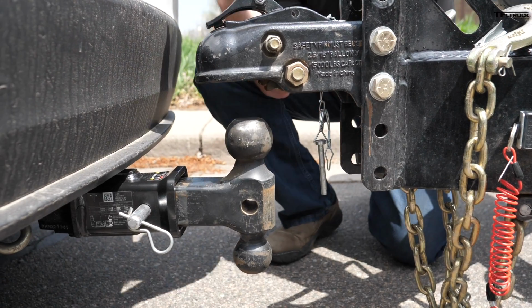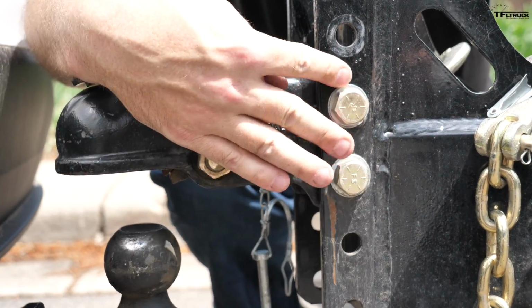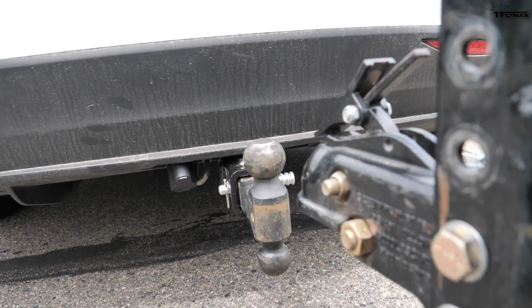Okay. How am I doing on time? Yeah, great. No. What I can do is actually adjust the tongue height on the trailer because this is adjustable. Boom! Pretty easy now, the Tesla can go. Stop.